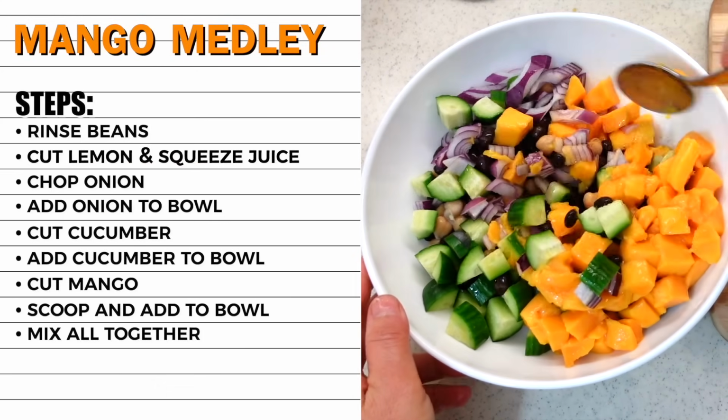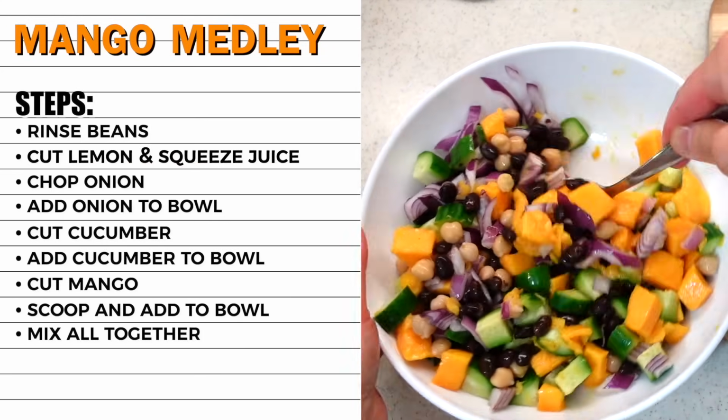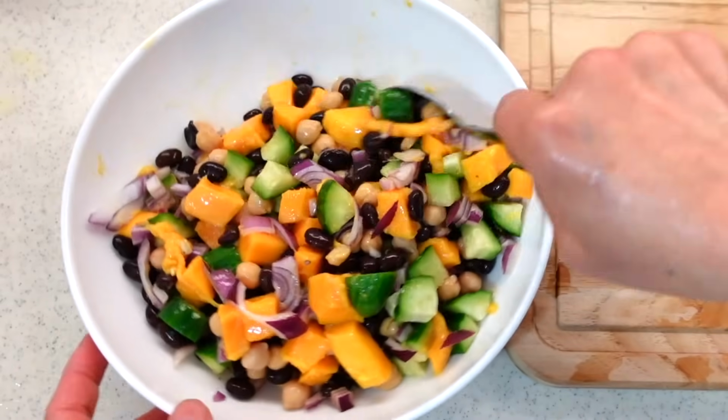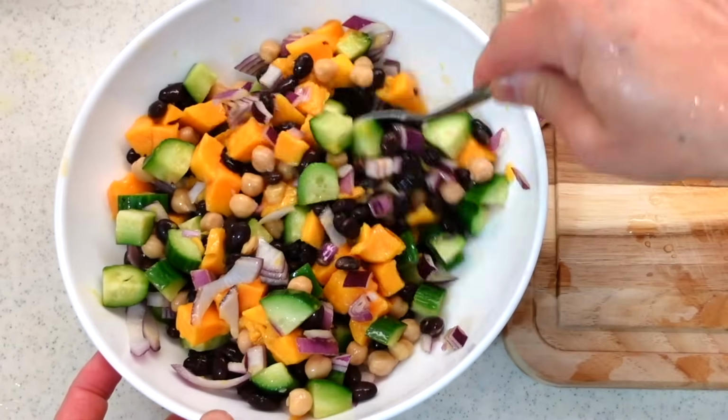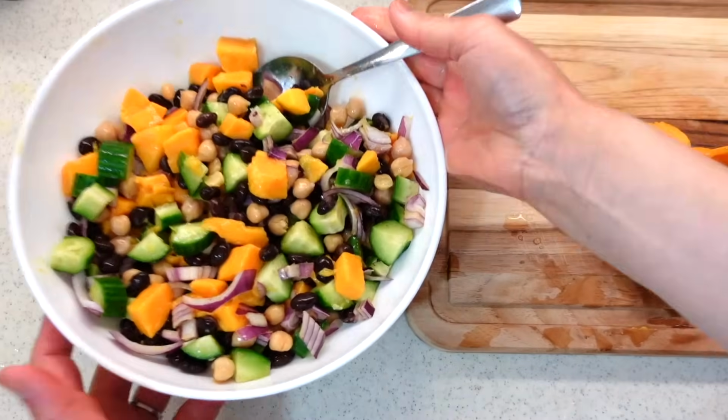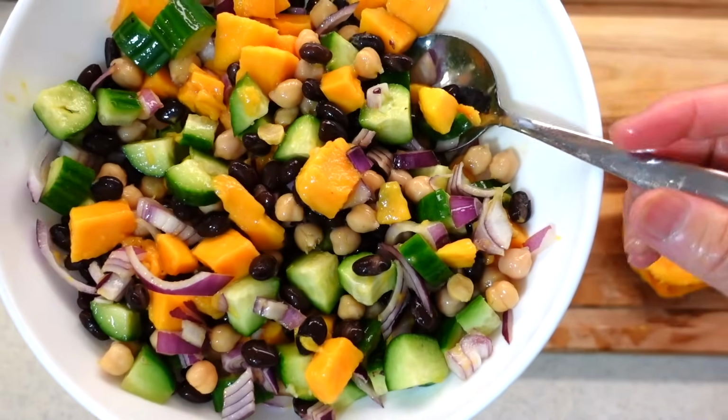Now I'm going to mix the flavors together and notice how the colors are all popping out, the bright yellow orange of the mango and the red of the onions and the green of the cucumbers along with the background of black and beige from the beans. Now, this is edible as is, and it tastes really good.